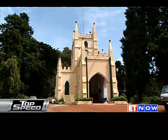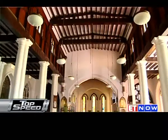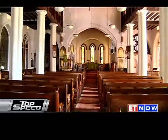Now, the stained glass inside the church is just beautiful, and it also has these large wooden beams which are said to have been brought by elephants from the palace of Tipu Sultan over 120 kilometers away. The church also has plaques and slabs donated by colonial era churchgoers. So I'm looking forward to seeing what it's like inside.